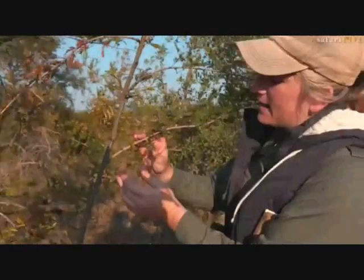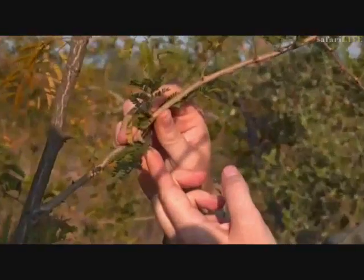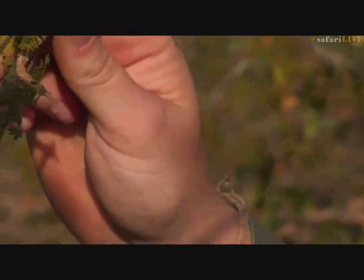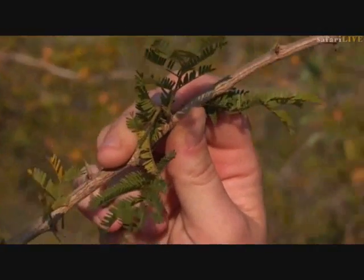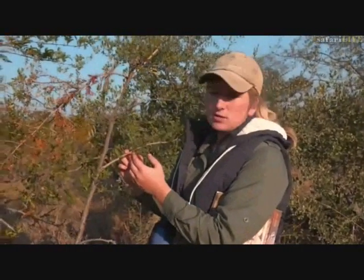Now, to me, a spine I don't think is as effective as a thorn. Thorns are a lot sharper. These do have quite a sharp tip to them, but you can sort of run your hands through them. You might get a prick here and there, but it's not going to hook you and hold on to you. For instance, like the buffalo thorn, or even the knob thorns that have got those hook thorns to them, which to me must be some of the most potent thorns in the bush. So they've got this to try and protect it.